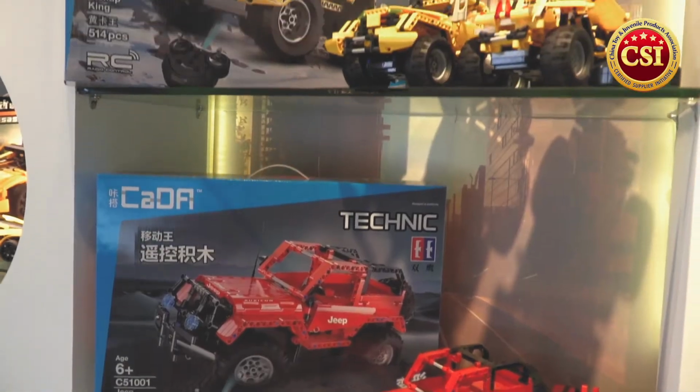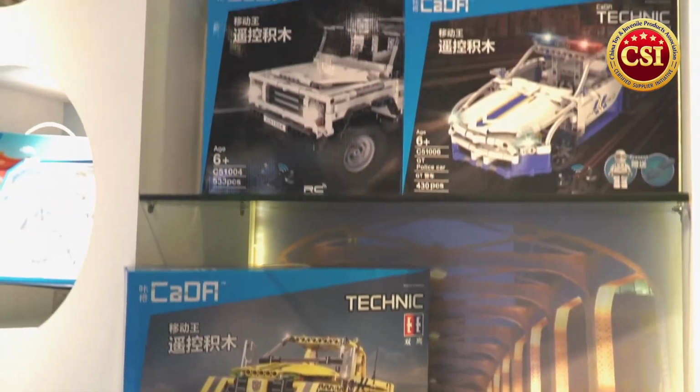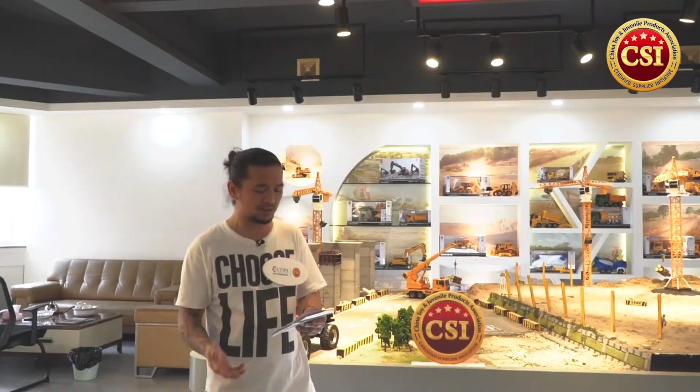So they have their own brands such as Double E, Double Hobby, Kada, and they have 20 product lines such as robots, off-road vehicles, engineering vehicles, city rescue, simulation guns, science and educational puzzles, and all similar toys.